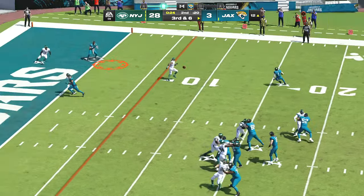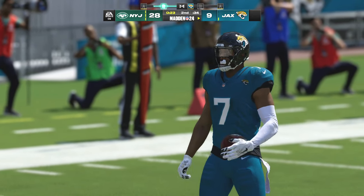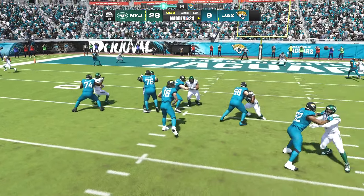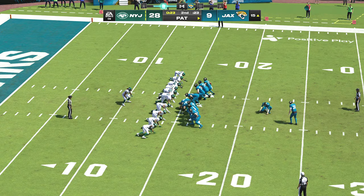Again, it's Lawrence. Touchdown! A 12-yard touchdown grab. And the Jags get a late score here in the final minute of the first half. Until that late score here in the second quarter, they'd only had the field goal, so that's just big to see that football get into the end zone.